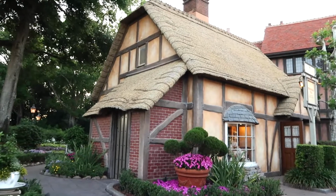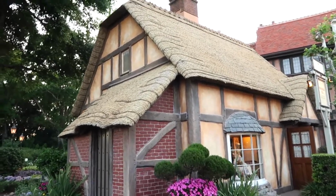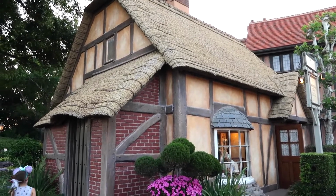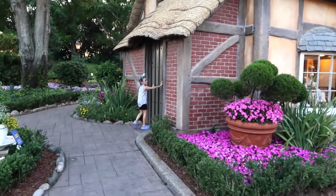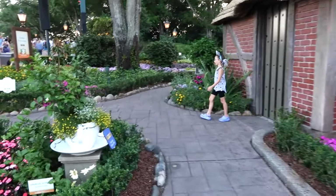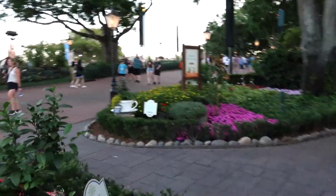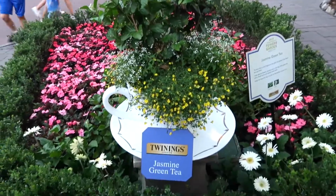They have these beautiful thatched roofs over here. Kind of reminds me of Belle's Cottage. It's just beautiful. So many gorgeous flowers as well. So we just came over from the boardwalk. And they have all kinds of flowers over here.